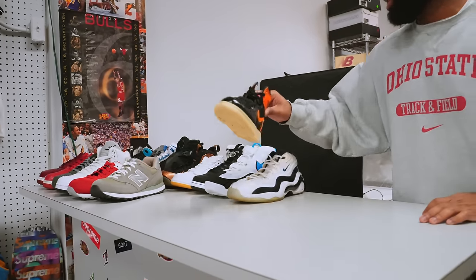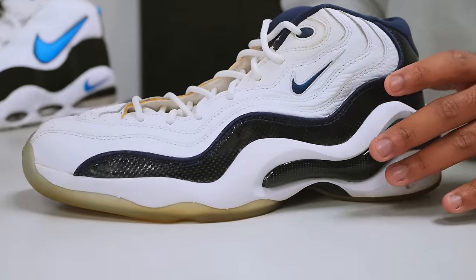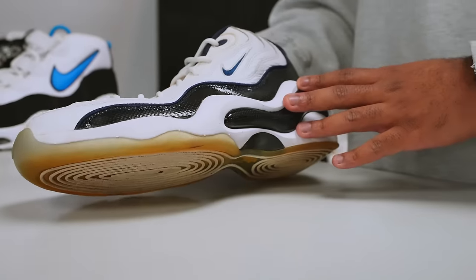Bought some other stuff today. Again, camera was next door. We got these. We literally just sold a pair earlier in the week. I think Tuesday we sold one. So, size 12. This is a pair I really do like.